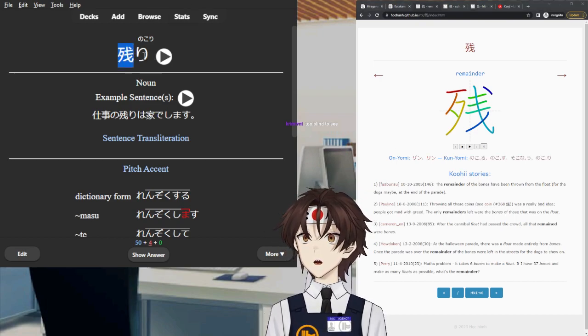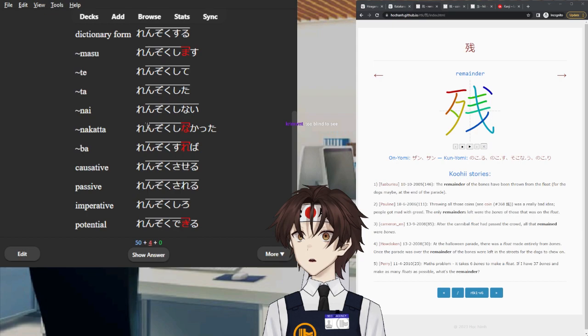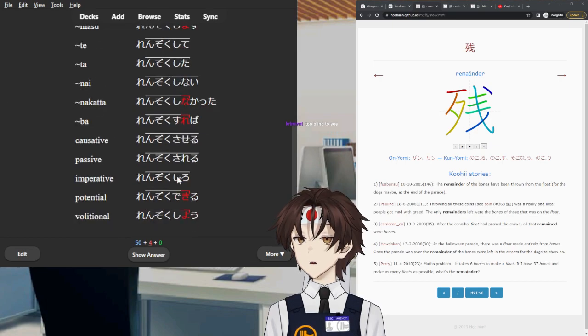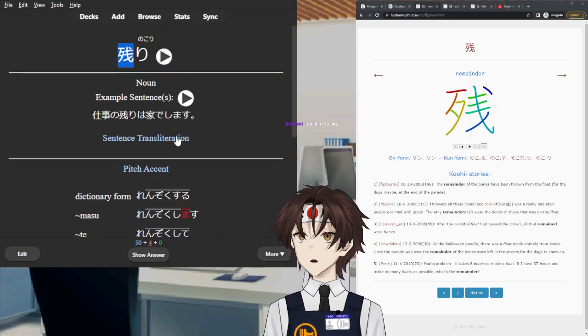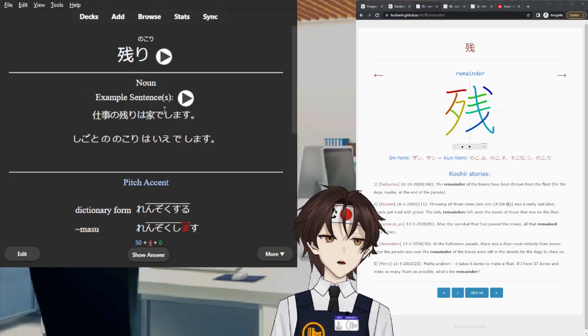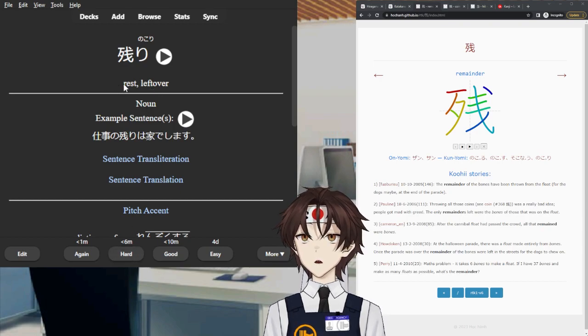And from Anki, nokori. Nokori. And there's pitch. Nokori. Nokori. Okay. Nokori. Shigoto no nokori wa ie de shimasu. Shigoto no nokori wa... And I don't know this. Okay, no, I'm not going to bother. We've got to be focused here, chat. We cannot lose focus. So it says here, rest or leftover.